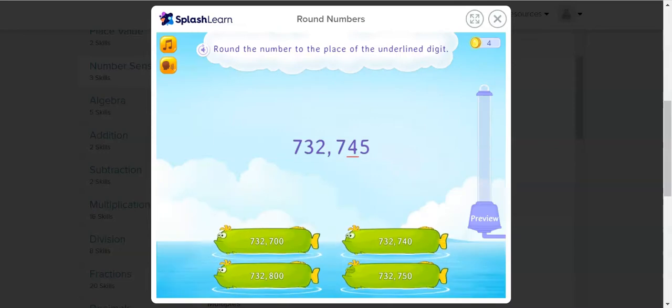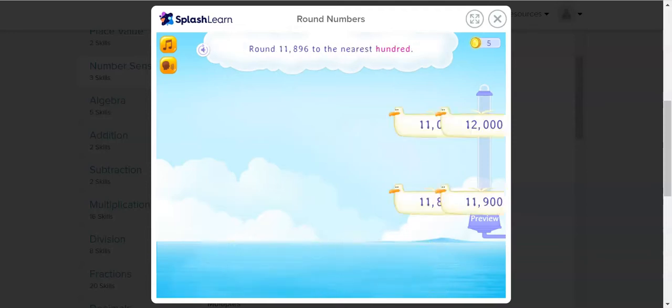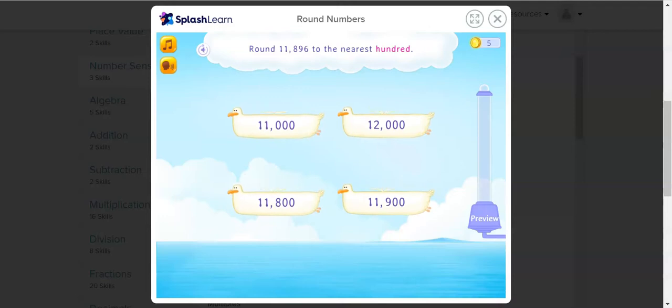Round the number to the place of the underlined digit. As you can probably tell, this platform has animation as well as sound. So if you select this icon, then it will read the problem aloud to your child. Notice what happens when I select the correct answer choice. Fabulous. If the correct answer choice is selected, then students can earn points or coins that can be redeemed for prizes.